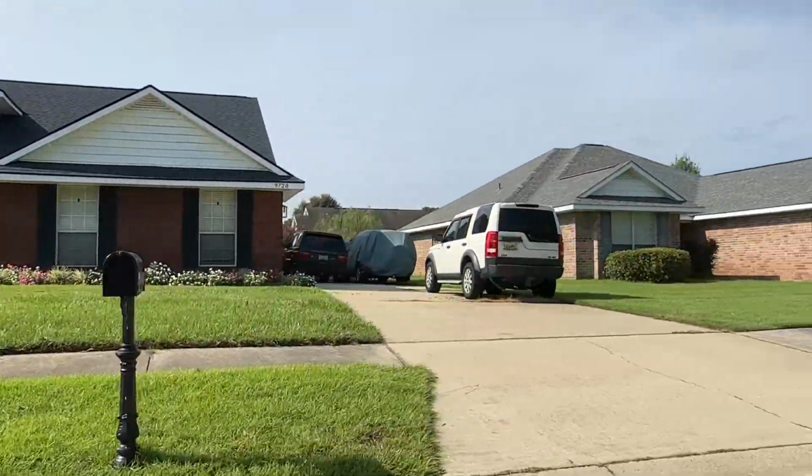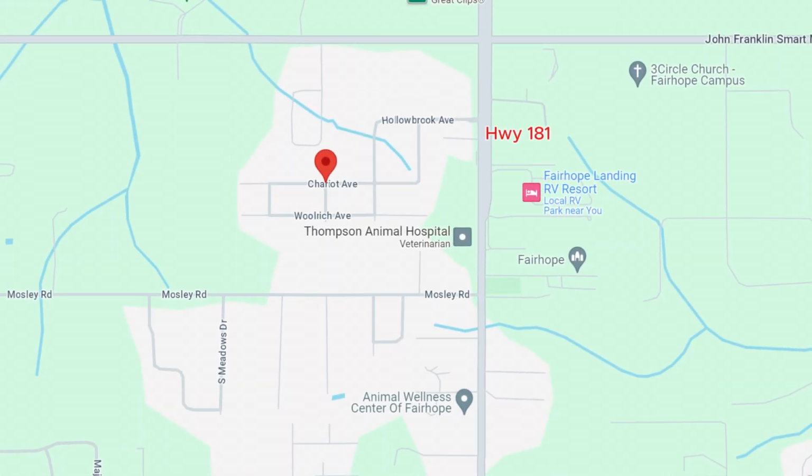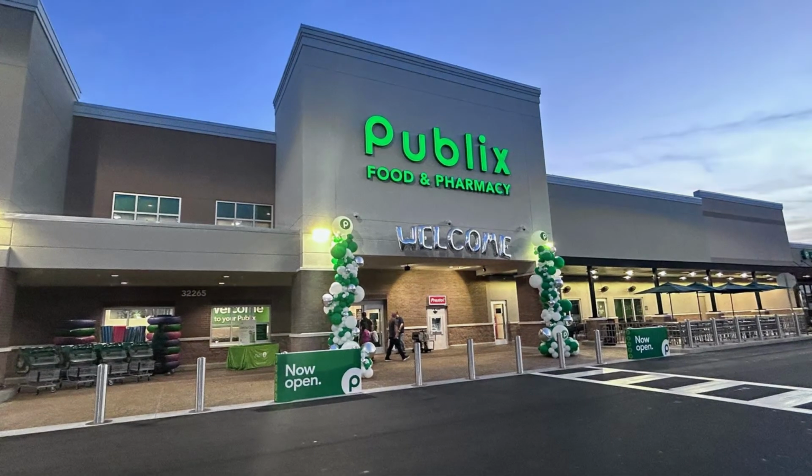Let's talk about location. Hollowbrook is located off of 181 in Fairhope, and the entrance to the neighborhood is real close to the intersection at 104. If you're local, you might recognize that there is a brand new, big, huge Publix grocery store right at that intersection. There are other shops in there too, and a brand new Mexican restaurant. It's just a few hundred yards from the intersection to this Publix.